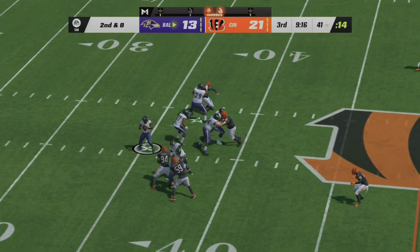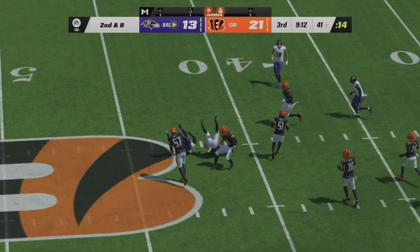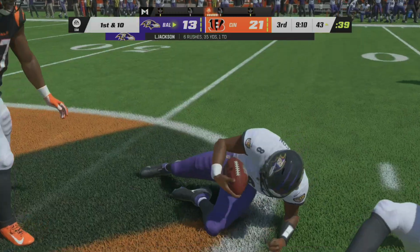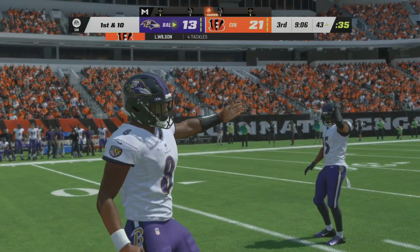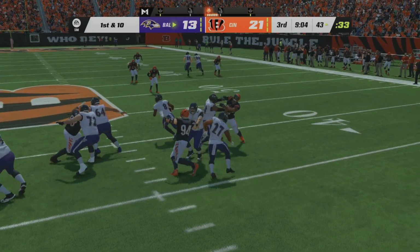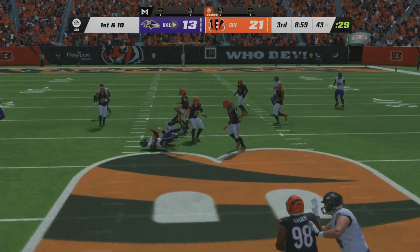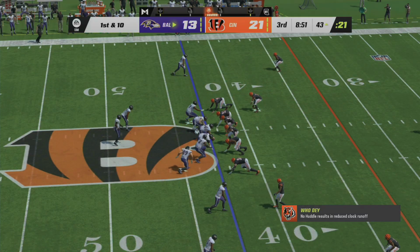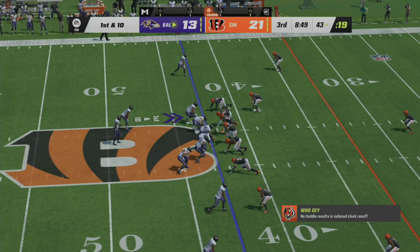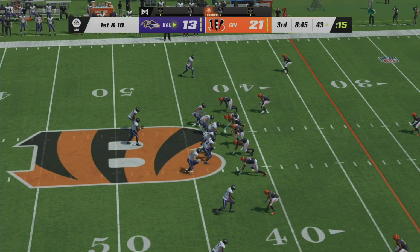Now Jackson. And he'll be brought down on the other side of midfield at the 43. At least this time he's getting hit after a positive play for his offense. The pressure was coming through yet again, but he certainly didn't stick around for the sack on this occasion. Found an escape route and ended up getting the first down before taking the hit. So they'll come up in Bengals territory now with a 1st and 10 at the 43.